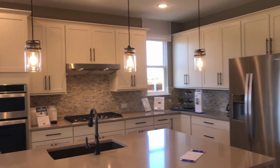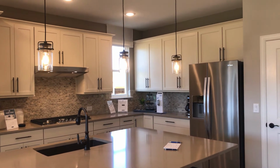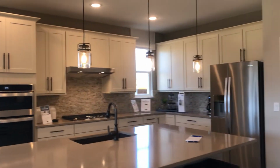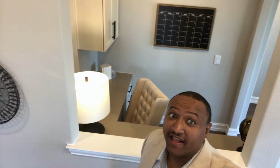Now here's the kitchen, okay? Really nice kitchen. Okay, Whirlpool appliances. You can get a double oven, all right? Look at the size of that island. That's nice. Hey, what's this behind me? Yes, they actually have an office, and they have a little office space right here too. So you can still work while you're in the kitchen. That's awesome. Let's keep going.